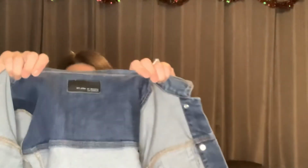And the last item I have is a brand I didn't know. It says Articles of Society from LA, and it has this distressing, this raw hem, and I went to list it, but then I put it on, and just look how adorable it is. It's super cute, and I could not let it go, so I'm keeping it.